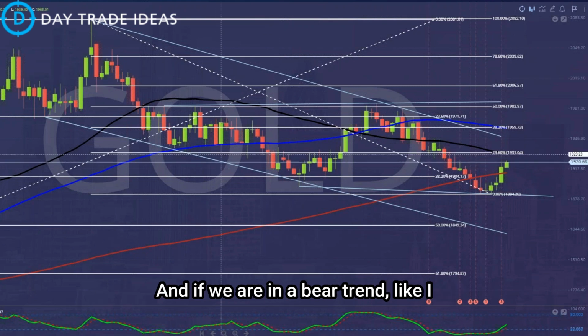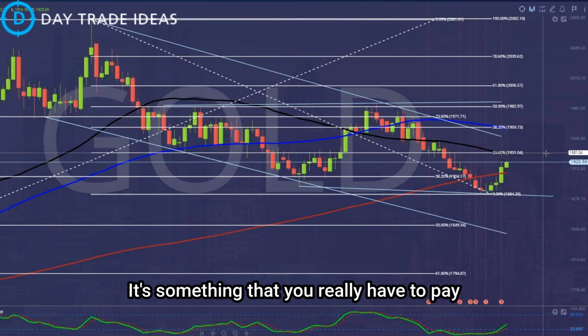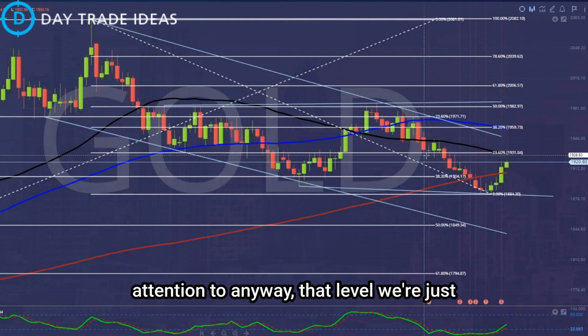And if we are in a bear trend, like I think we are, the beginnings of a bear trend, maybe that will be the peak. It's something that you really have to pay attention to anyway, that level.